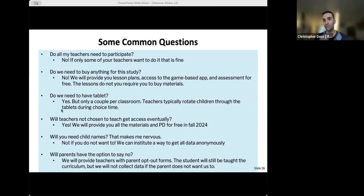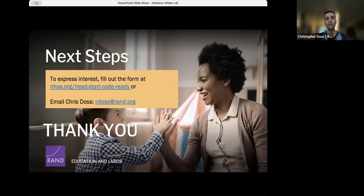We're getting some questions about next steps, so let's put that on. It doesn't have to be the end of the question and answer period, but in case you're interested, there are two ways to express interest. You can directly email me. My email is my first initial and last name at rand.org, cdos@rand.org. You can also go to nhsa.org/codestartcoderedy, where there is a form you can fill out to express interest. That form generates an email that goes to our team, and then I'll reach out back to you.